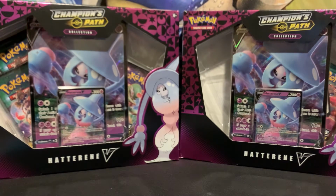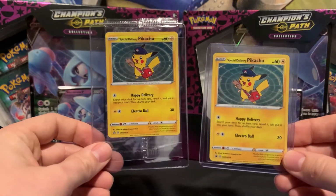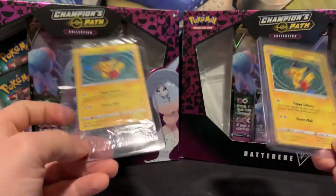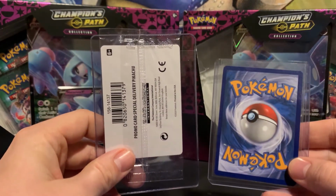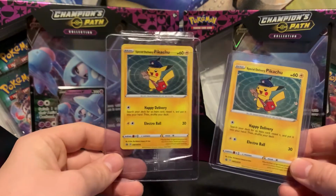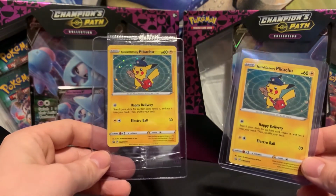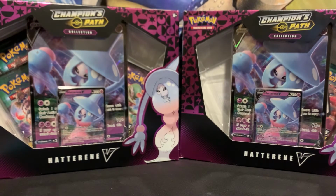And if you've been paying attention to the Pokemon market, and this is kind of off topic, but Special Delivery Pikachu went crazy. And I've got two of them here. I've got a third one in one of my binders, and I plan to take all three of them and send them out for grading. I don't think any of them will actually come back as a 10, but I do think that we've got maybe a good shot at a 9 for these cards. And if I got 9s, I would be pretty pleased.